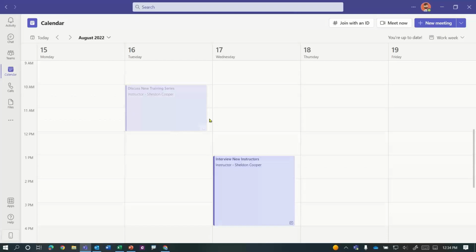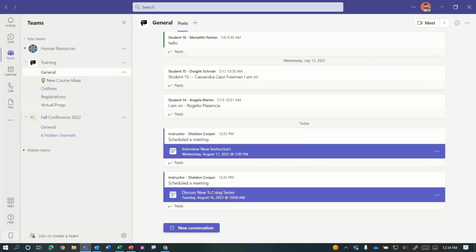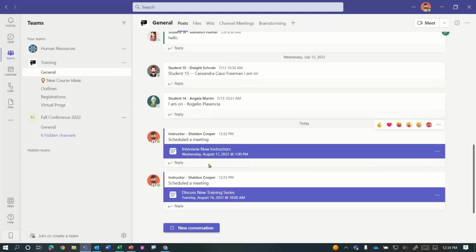Now, you can see that both of these meetings are on my calendar because I'm the one that scheduled it. Now, you may have seen in the past where once you associate a meeting with a team, if we go back to that team and that channel, those meetings do get posted here, right? But I want to show you something else.